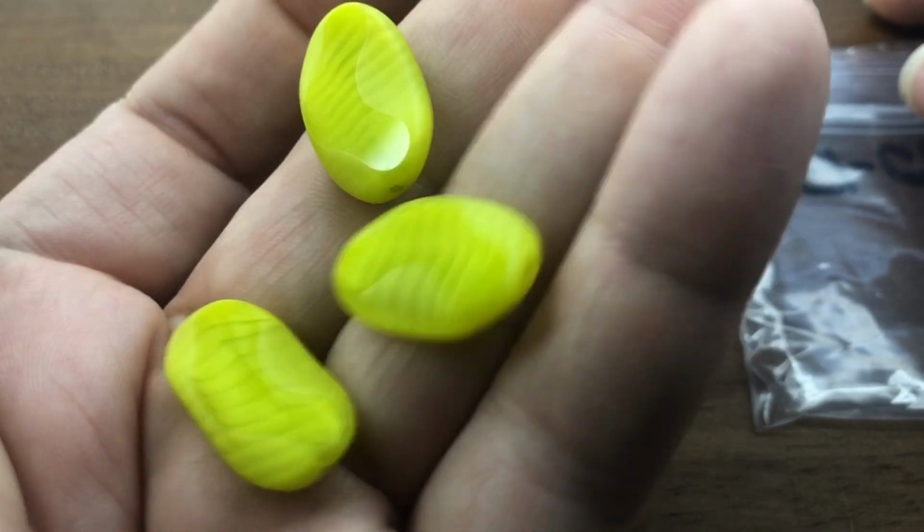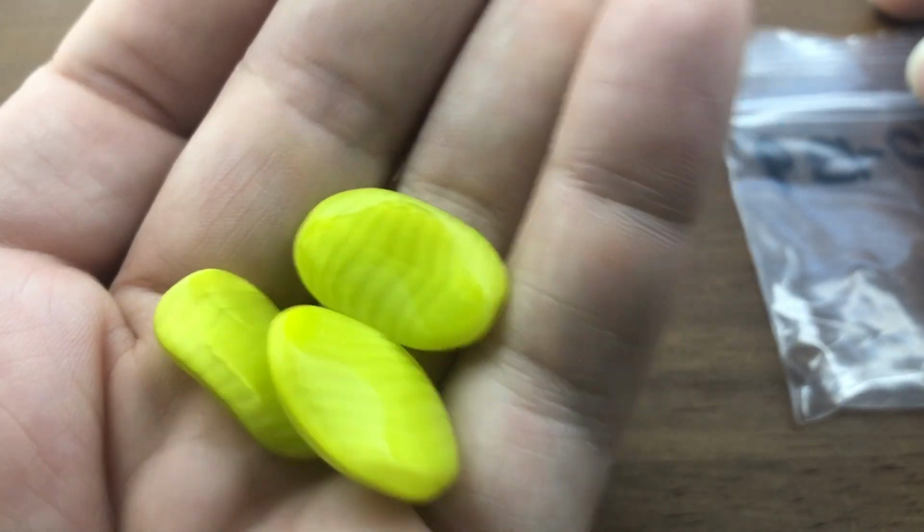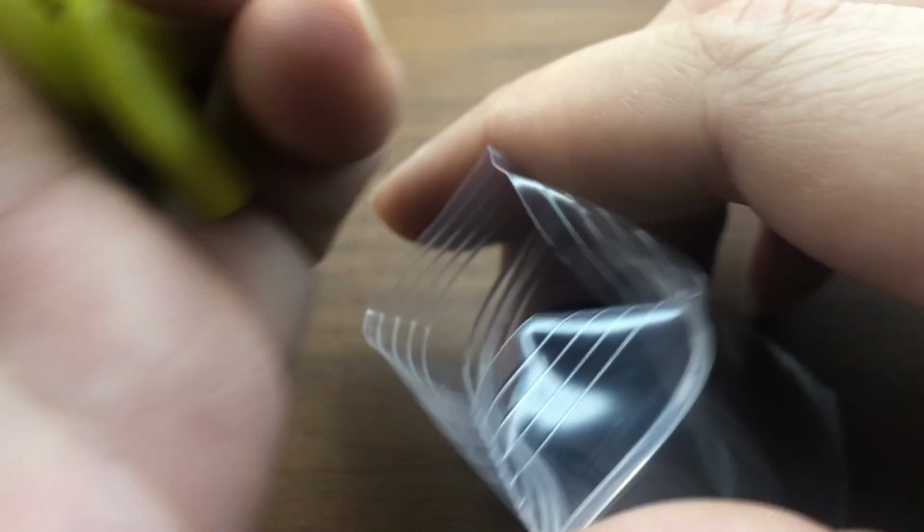They look futuristic, don't they? They're table cut, but they're wavy. They're just cool. I can't stop looking at them. They look like they're from 3021, not 2021.